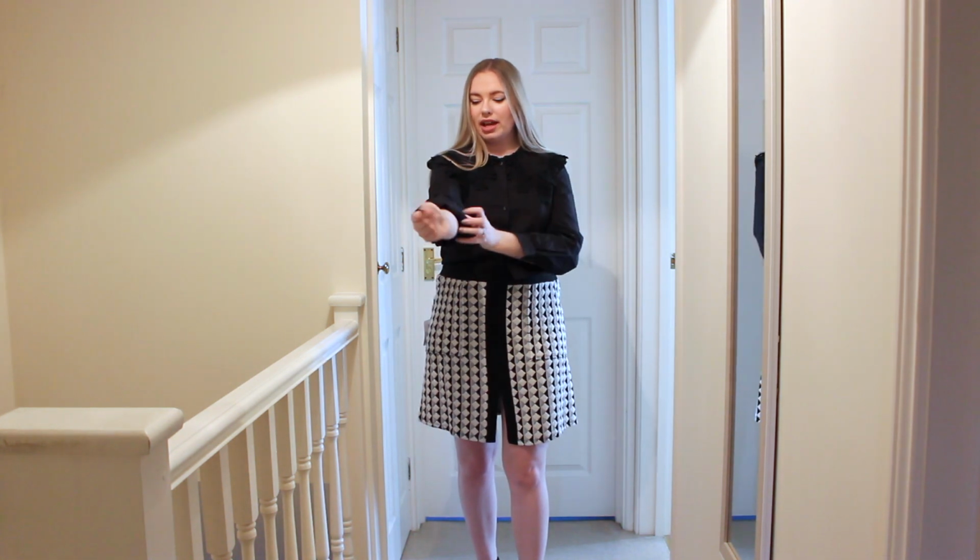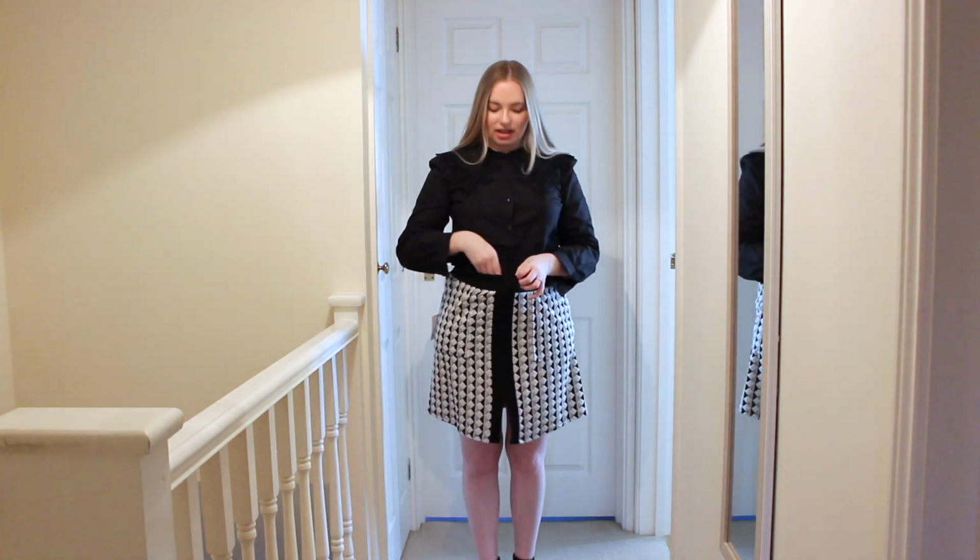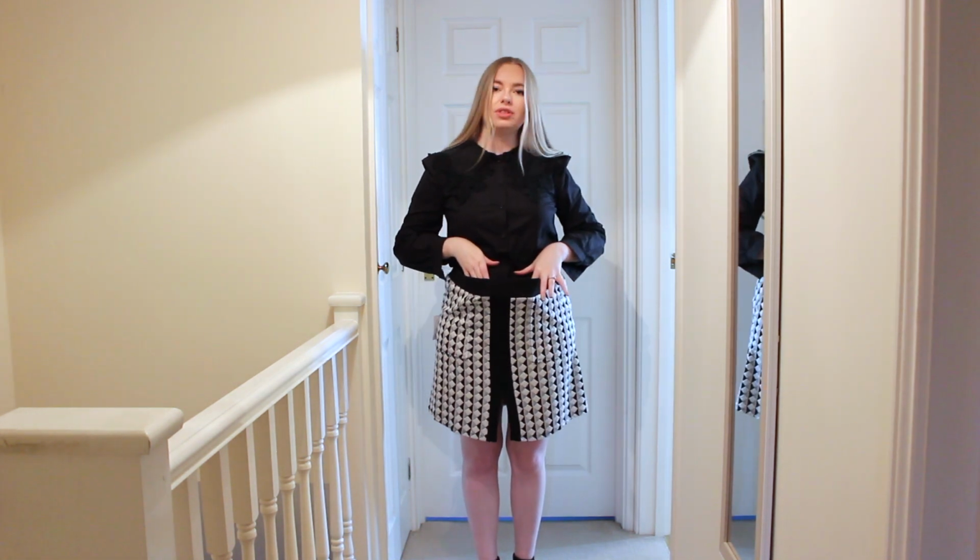I mean, I suppose you could roll them or something, but then I feel like it misses the sleek vibe that the collar would bring. So yeah, that's that. It's such a shame because I do think it could look so nice if it was just right. And then the skirt is just too big. I did think it looked quite big. Yeah, I could get a good few more inches in here.